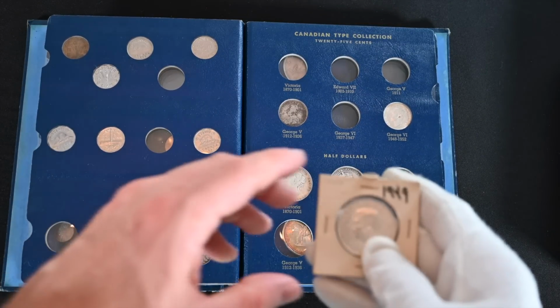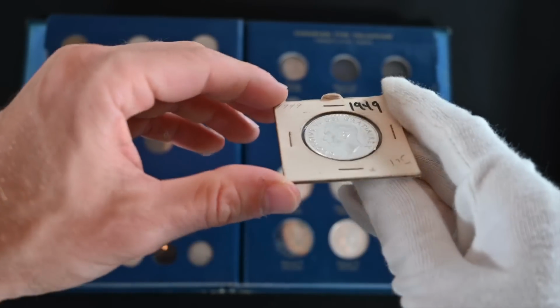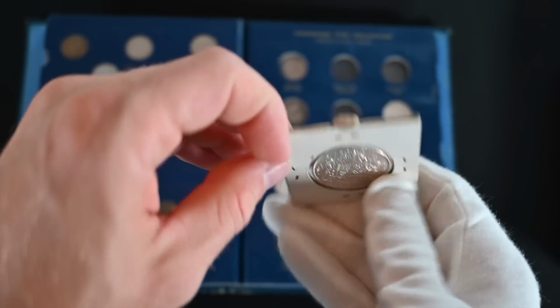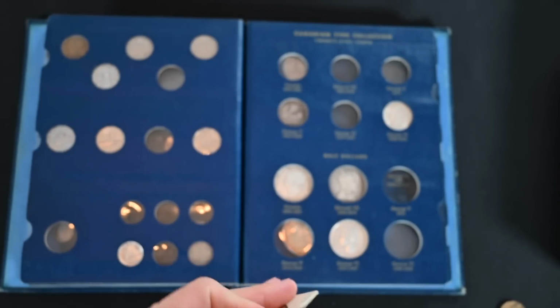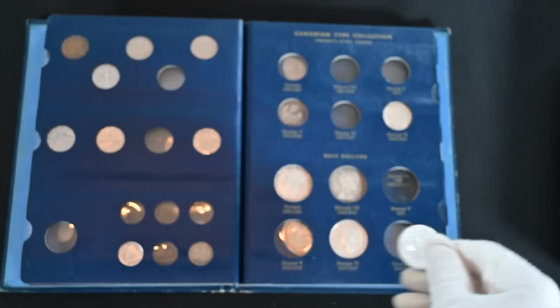And now, very, very similar coin. We have the 1949, and it's just a slightly different obverse. Maybe the reverse is different too, but because it's so busy, I can't tell. But it is a slightly different obverse with slightly different wording. So that goes in, and it seals off the end of our half-dollar coins.